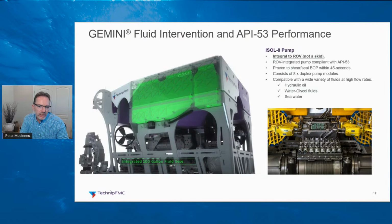When you're on deck, you have to move the vehicle, you have to slide the skids underneath, you have to connect them physically with docking pins, you have to interface them with hydraulic hoses, etc., to the machine. And that completely goes away with Gemini. You have this comprehensive fluid intervention capability nicely integrated within the system.